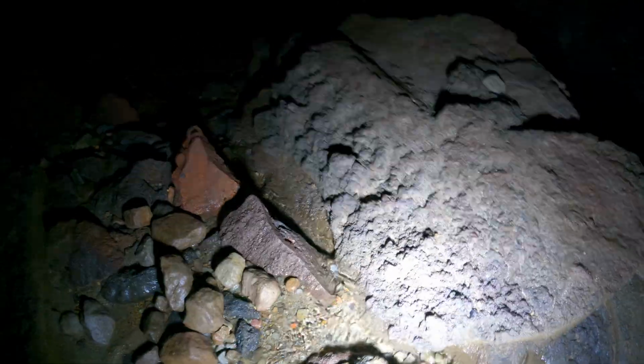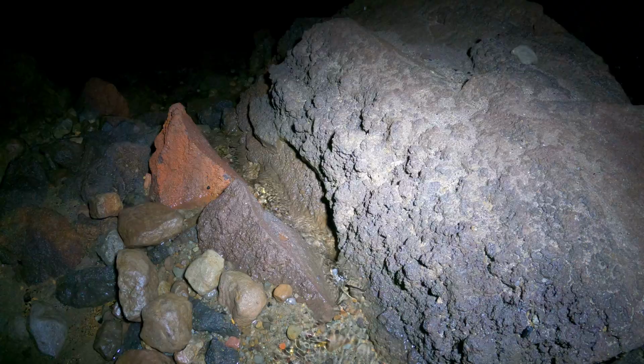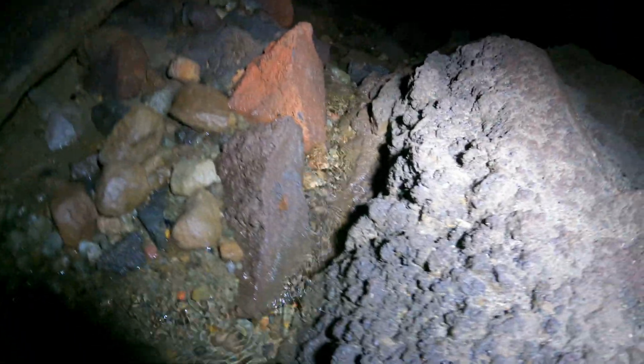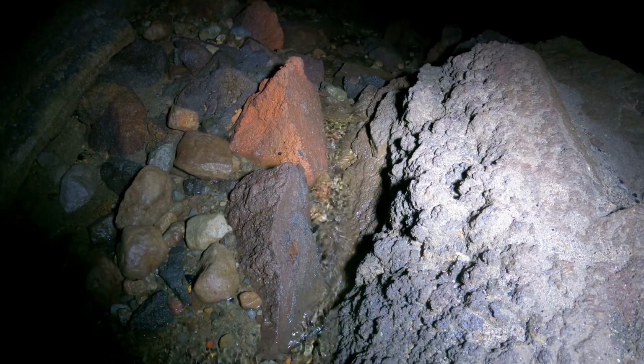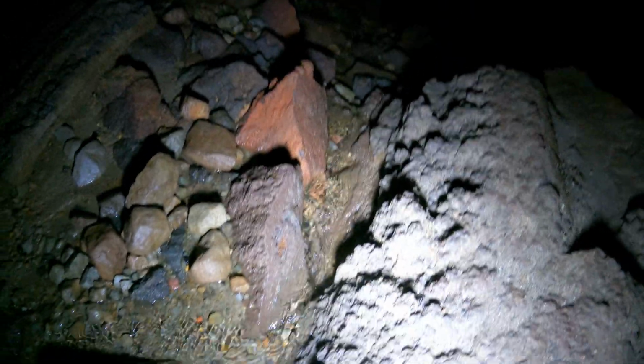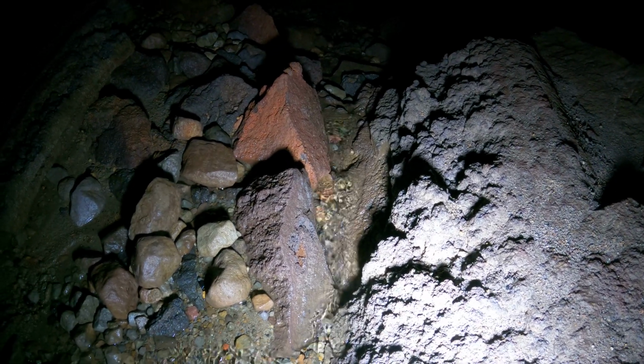Oh, that's the noise I heard. Look at this. We got some raging rapids right here. Got a 1-inch drop right here. This is almost as cool as Dead Horse Cave. Oops, hang on, my gimbal's on strike. Hang on. My gimbal's not as young as it used to be.